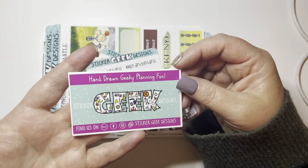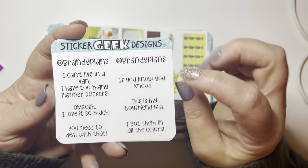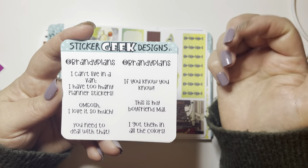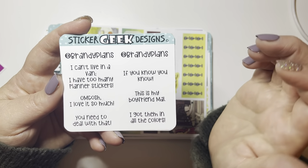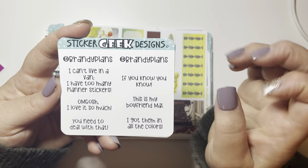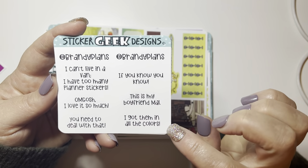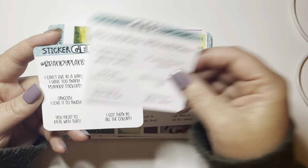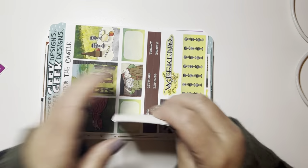So here's her card. And then these are the adorable stickers that she made for me. So as you can see, she put Brandy Plans, which is my YouTube channel. I can't live in a van. I have too many planner stickers because my husband wants to live in a van. Oh my gosh, I love it so much because I obviously say that. If you know, you know. And this is my boyfriend, Mal. Just to let you know, he's in there. And I got them in all the colors because I can't help it. And then she gave me every font. I cannot even. So generous. So you will definitely be seeing those soon.